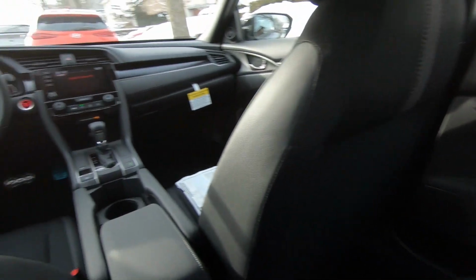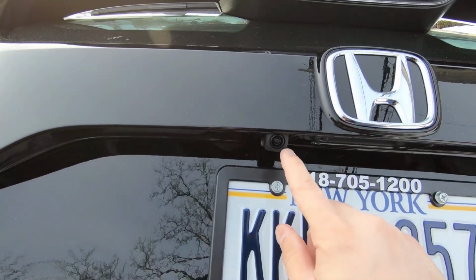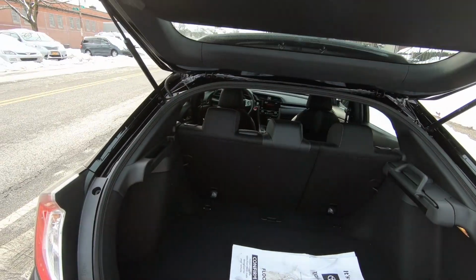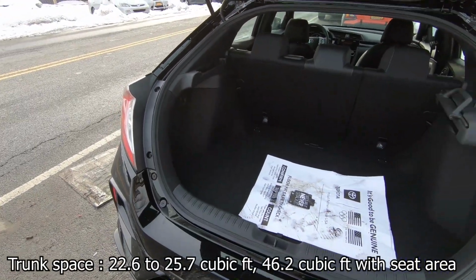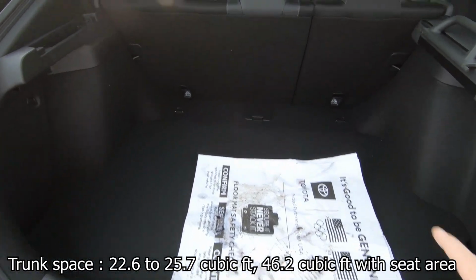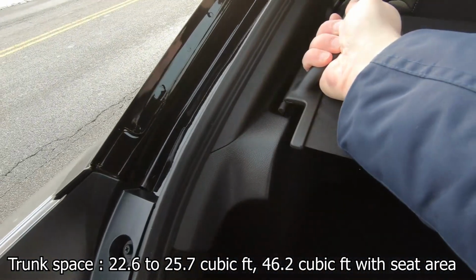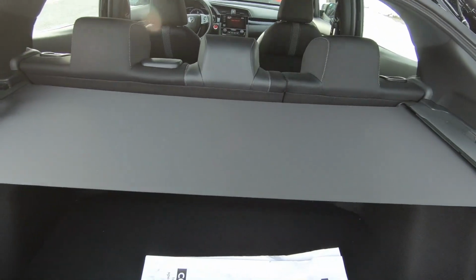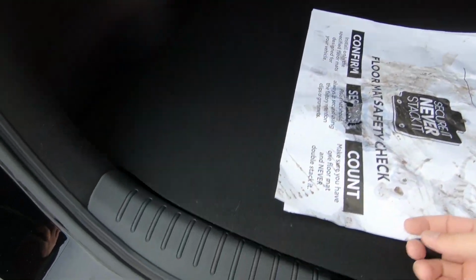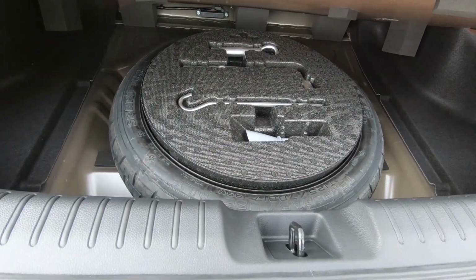So let's check out the trunk space. To open the trunk, you just open it with the press of the button, and you have a rear view camera here as well. And as we open this trunk, as you can see, because of the hatchback, this car has a big trunk. And if you drop down these seats, you're going to have a lot of room here to store things, and you can put this like this for your privacy, and it's really comfortable. Overall, it's really nice, a really usable car in terms of the design. I guess you don't have any storage, you just have a spare tire here and some tools.